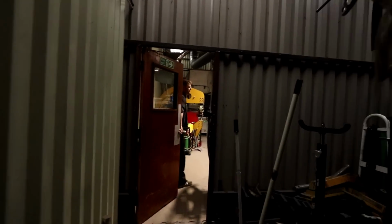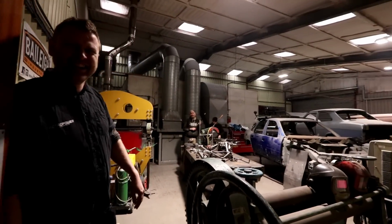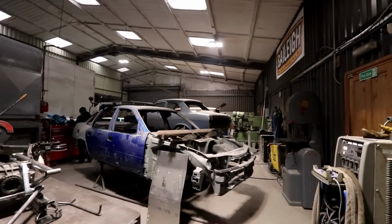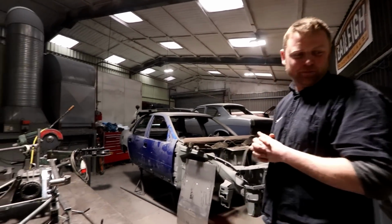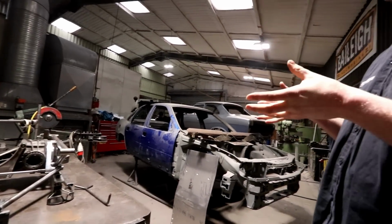So as you can see, amazing. Now we're going to the metalwork area. It's a bit noisy in here, that's where your sound's going to be coming from. Yeah, I think we have to talk a little bit louder. Wow, this is where all the metalwork happens then. Yeah, so the noise at the moment is the paint booth extraction, which is on because Gaz is doing some paint work at the minute.